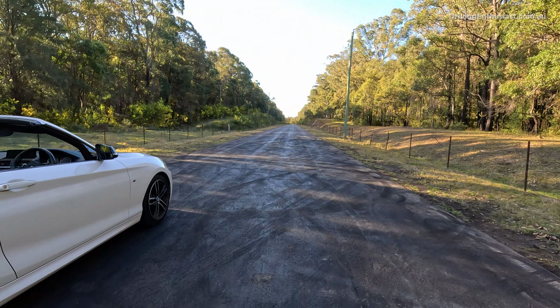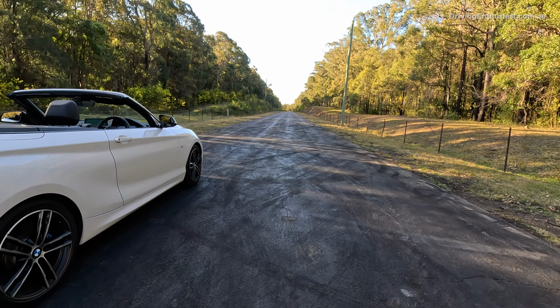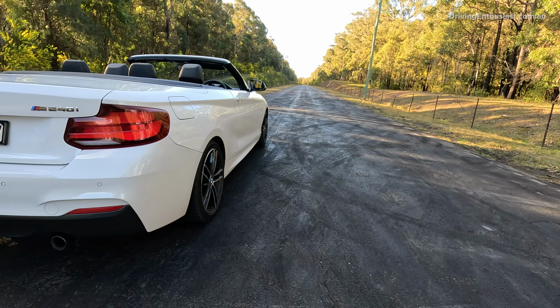But we've got great conditions here at the moment. It's been sunny all day, so the tarmac is, I'm not gonna say it's hot, but it's not freezing cold. And there's a lot of rubber laid down by the owner of the property, who likes to get out and do some burnouts and skids on the weekend. So at the start here, we've actually got a fair bit of grip. Let's see what it can do.